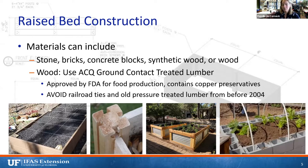If weeds were formerly a problem in this site, or if you're putting this on top of the grass, like in that last picture on the last slide, you might want to consider adding a weed barrier, which you can make with 4 or 5 layers of newspaper, or you can add cardboard in a couple layers before you start putting your soil down. And that'll just keep the weeds from coming up in your bed and keep you from having weed problems immediately.